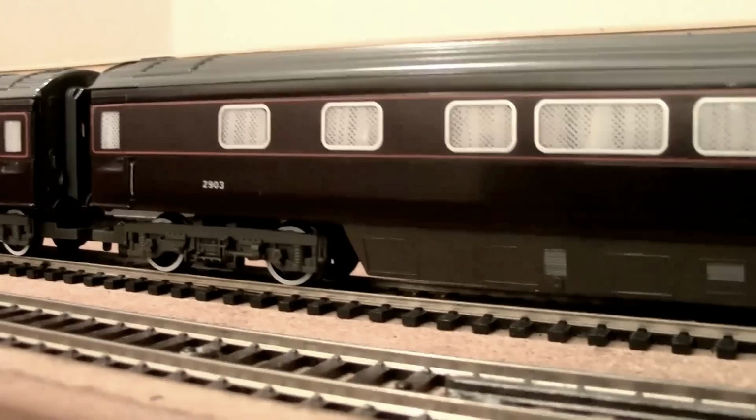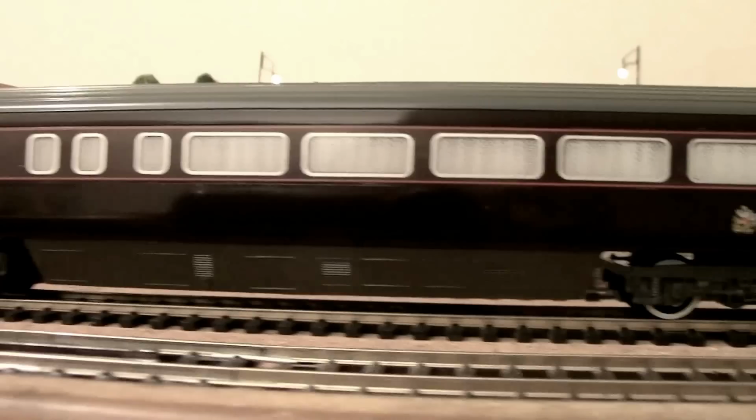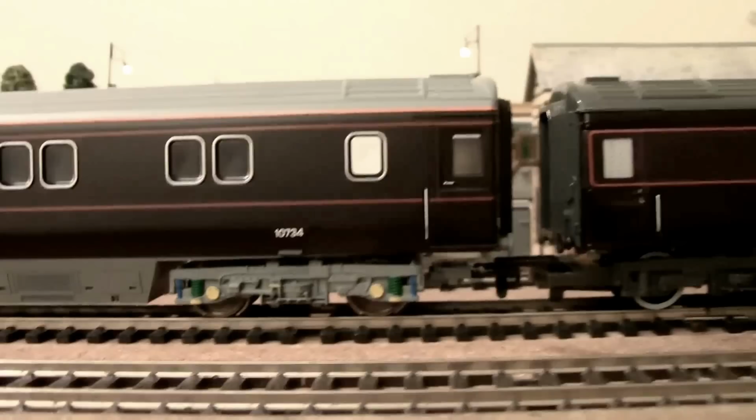And then behind that, again, we've got 2904, which is another early version. So again, that would be fitting, for argument's sake, for Prince Charles to be in that one, and Camilla would be in that one on her own. Now, the coach I've added in, which I didn't have last time I ran them, is this. This is 1034, sorry. Yeah, now this is another sleeper, and I got this at a really good price.